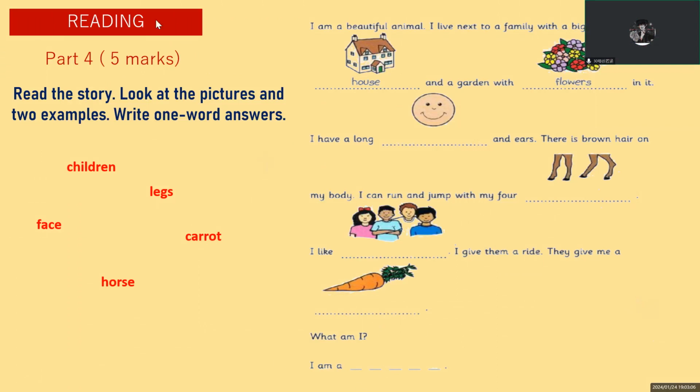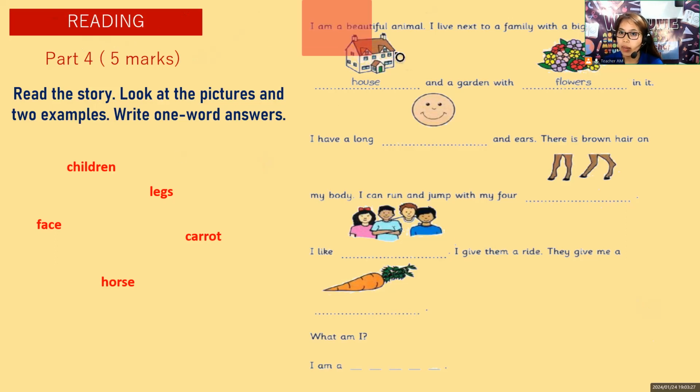Hello? Okay, are you ready? Yes. Very good. Now you're going to read the story. Look at the pictures. There are two examples. So you're going to write one word answer. Okay, so here, I am a beautiful animal. I live next to a family with a big house.